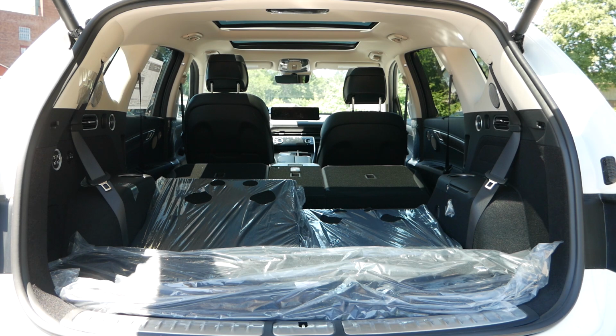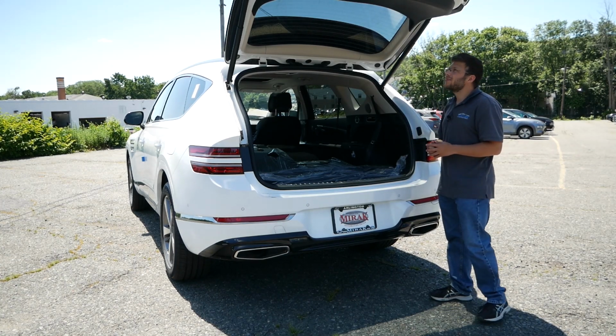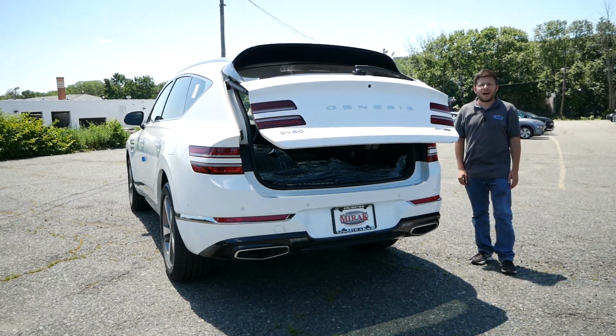Also not equipped on this model, we will have a rear cargo cover, which will keep all your valuable items out of sight. So if you are like me and you have camera gear with you or anything of value, you can leave them back here and have that peace of mind knowing that no one will be able to peek in and steal what you have. And the only reason why it's not installed is because we do have those third row seats for this particular model. And then once you're done, just press the button and the liftgate will close automatically.